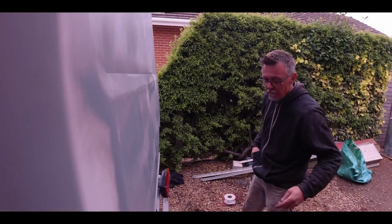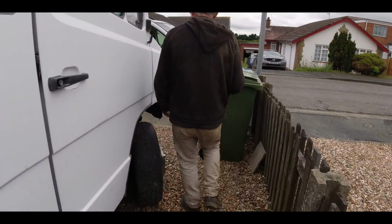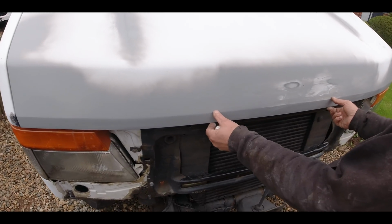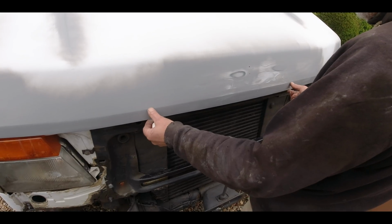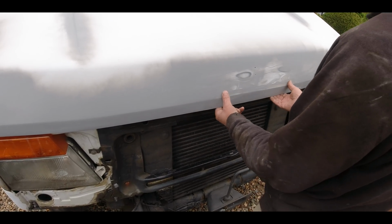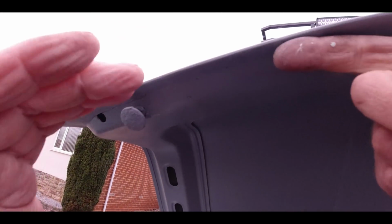So. Right, so if we go back around the front, I'll show you what I have done with the bonnet. Oh yeah, we'll see this bonnet because we haven't done it. So I'll explain to everybody what I've done. I have replaced, I cut out this steel piece here and I replaced it by tacking a new piece of steel in here, and I also tack welded a piece of steel behind it.